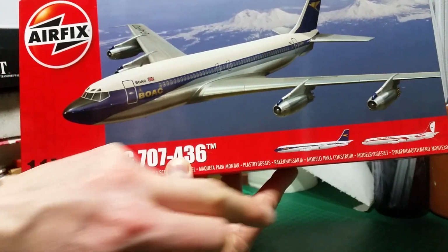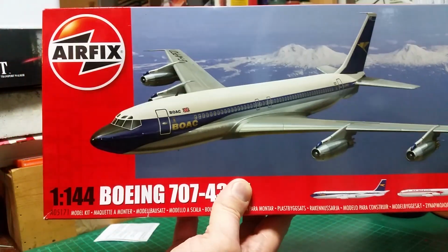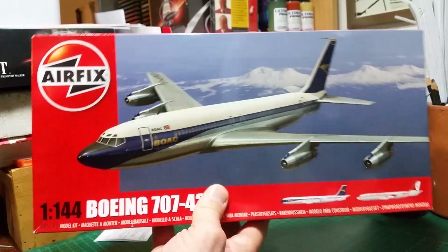But again, you've got a choice of two schemes. You've got the old BOAC scheme, or you've got the Air India scheme. So there you go. But obviously, for obvious reasons, I'm going to do this version. And the decals are by Cartograph, so you can't go wrong on that.